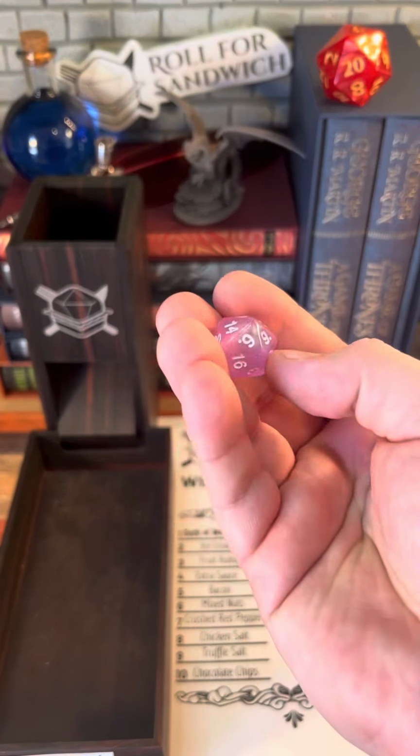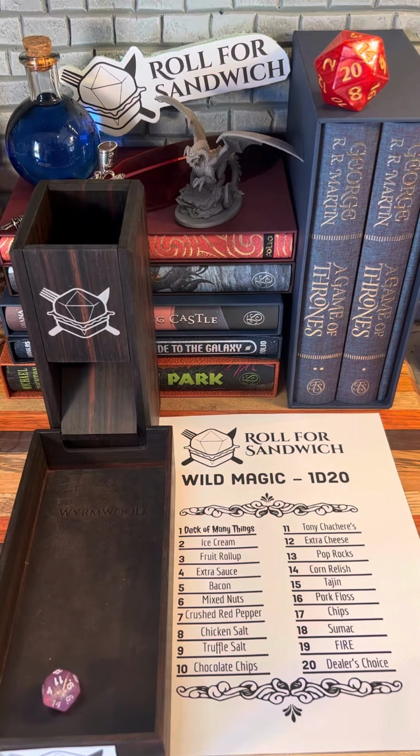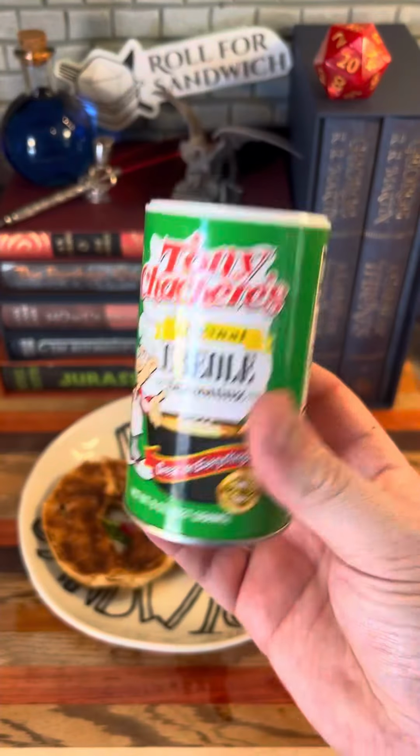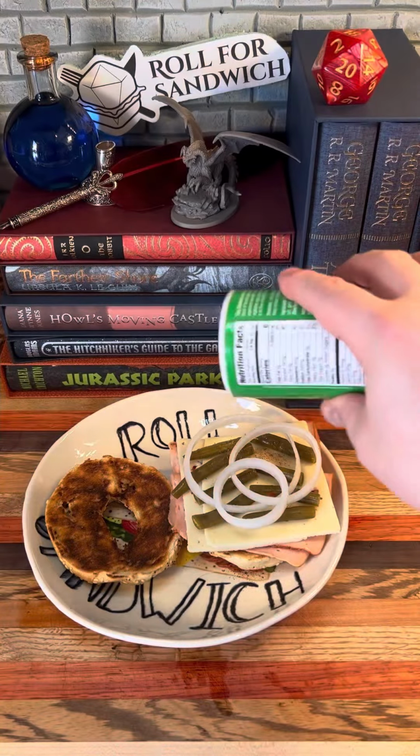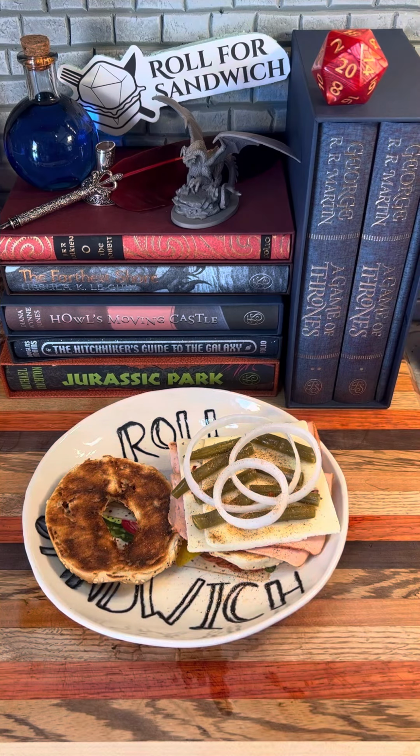Next up, let's hit it with some wild magic. 11, Tony's Seasoning. This Creole seasoning blend is pretty popular in the States. It's a blend of herbs and spices containing red pepper, black pepper, garlic, basil, and more.